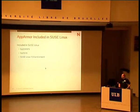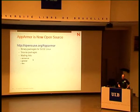So AppArmor is now included in SUSE Linux. It shipped with SLES 9 SP3. It shipped with SUSE Linux. It will ship with SLES 10. It shipped with SUSE Linux 10.0, and it will be in SUSE Linux 10.1. And AppArmor is now open source. That happened in January. So you go to opensuse.org/AppArmor, the homepage for the project.